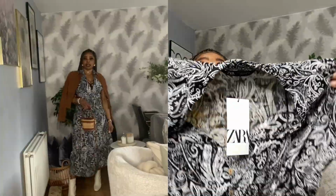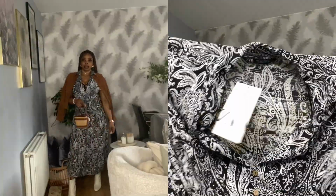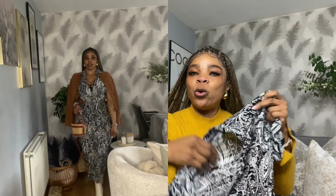Guys, take a minute to soak this all in. Me just showing this dress on the camera is not going to do it any justice. You will see how I get to style this dress. This dress is so beautifully made. But let's get down to the qualities of this dress. That's the reason why we're here. You know, it does have a collar.